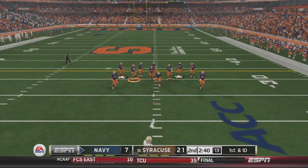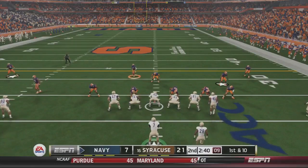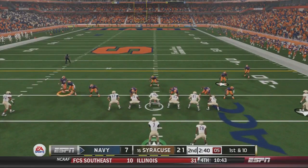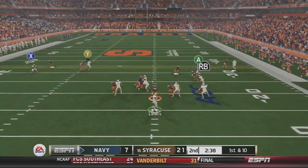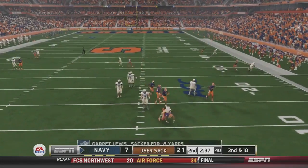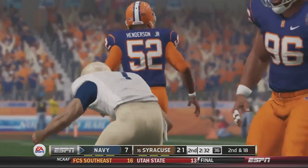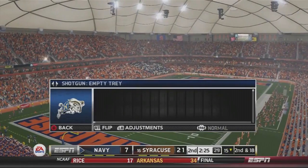The offense will be hoping they can move the ball as well as they did on their last drive. Less than 3 minutes left in the second quarter. And you can guarantee that he'll find the open man. An 8-yard sack by Syracuse. It is now 2nd and 18 on the 15-yard line.